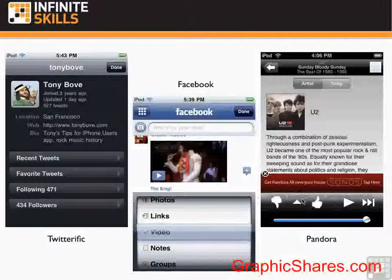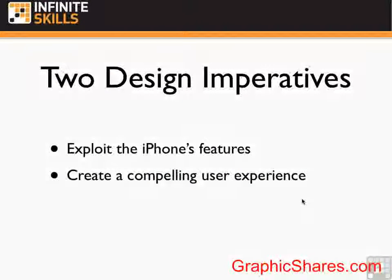For example, you can use Twitter, Facebook, and Pandora on your laptop or desktop, and it doesn't take any major imaginative leap to see how one can use these services on an iPhone. With all this in mind, you need to consider two basic design imperatives when it comes to creating a great iPhone app: exploiting the iPhone's features and creating a compelling user experience.